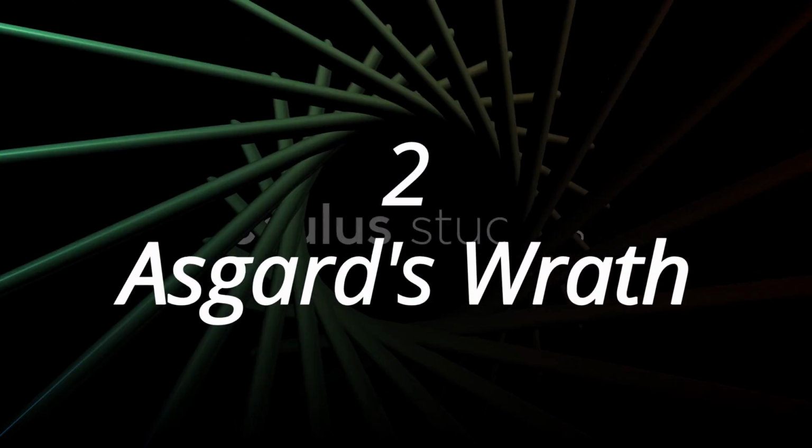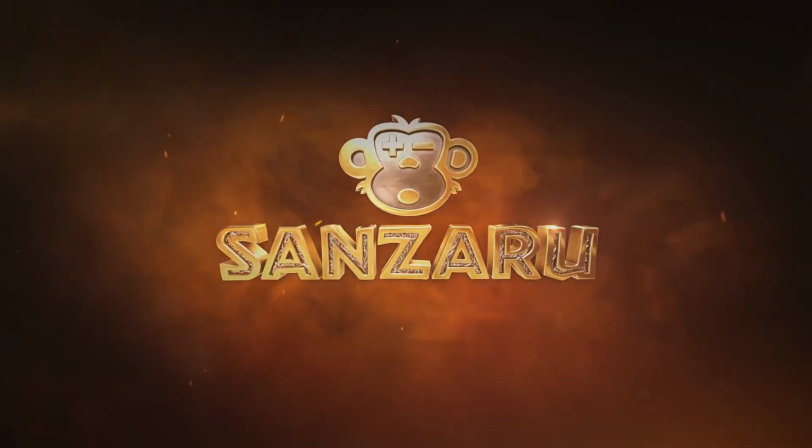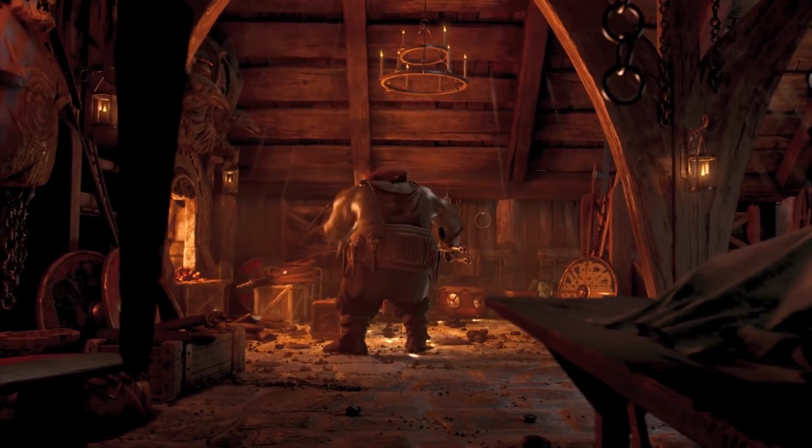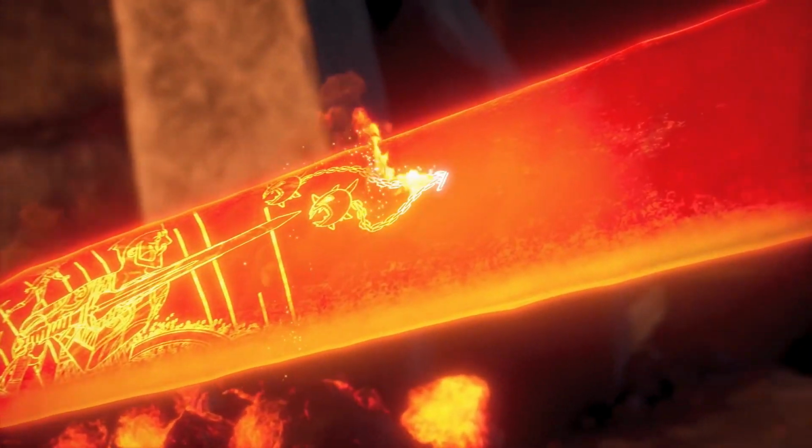Number 2. Asgard's Wrath. If you wanted a AAA game in VR, then this is your dream come true. The first thing you will notice about Asgard's Wrath is that it looks absolutely gorgeous. Everything from the enemies to the environment. Have you ever wanted to see the Rainbow Bridge in person? Well, now you can.